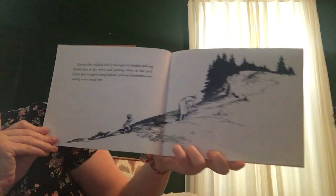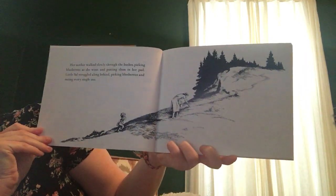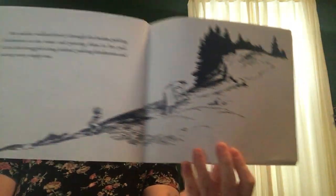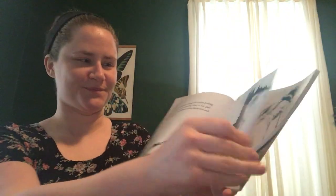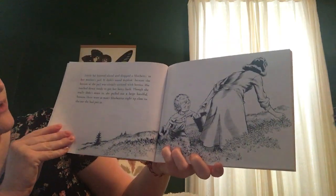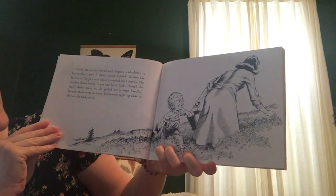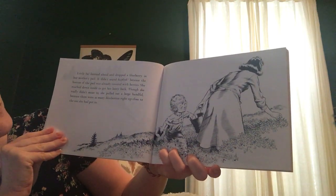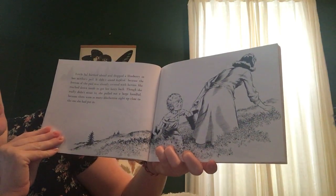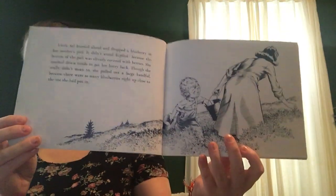Her mother walked slowly through the bushes, picking blueberries as she went and putting them in her pail. Little Sal struggled along behind, picking blueberries and eating every single one. Little Sal hurried ahead and dropped a blueberry in her mother's pail. It didn't sound kaplink because the bottom of the pail was already covered with berries. She reached down inside to get her berry back. Though she really didn't mean to, she pulled out a large handful because there were so many blueberries right up close to the one she had put in.